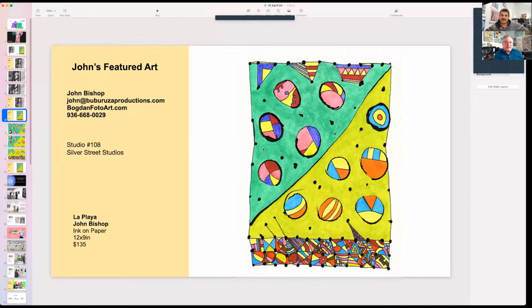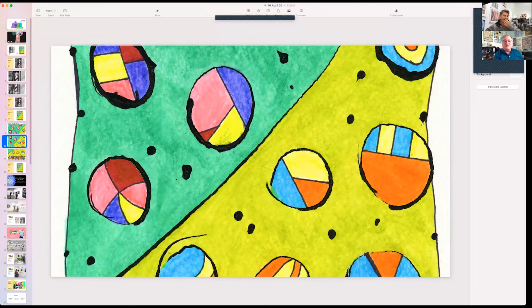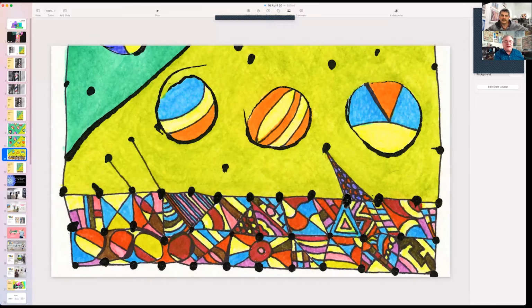Mine is La Playa. I did this as part of Inktober a couple of years ago, the challenge where you do an ink drawing every day for a month. I've never made it through the whole month, but I enjoy trying. So this is all pen and ink on 9 by 12 inch paper. It started as a doodle with black ink, and then I got creative with colored inks. I have it here.